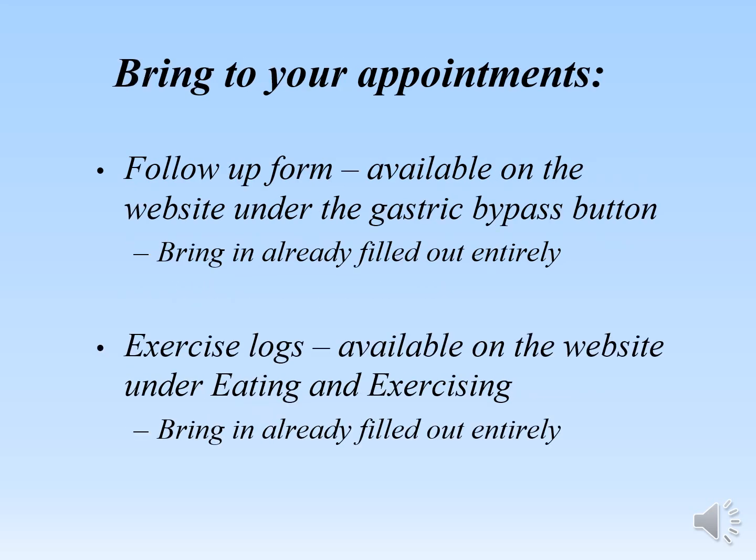Each time you have an appointment, bring in your follow-up form, which is available on the website under the gastric bypass button. That's the same questionnaire that you fill out every single time for every appointment. You want to fill that out at home and bring it in already filled out. You'll need to have your vitamins and your medications in front of you when you fill out that form. So fill it out at home and don't waste your appointment time in the office sitting there doing your paperwork and trying to remember the dosages and the types and the brands of all the vitamins that you're taking.